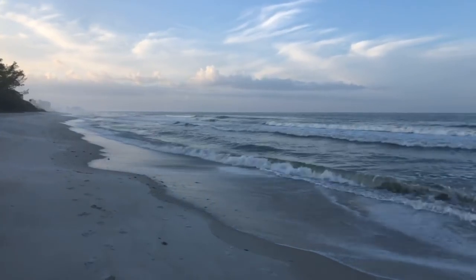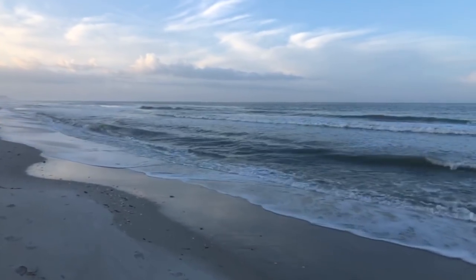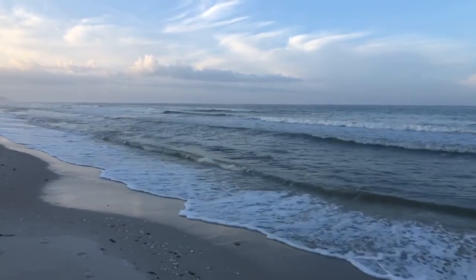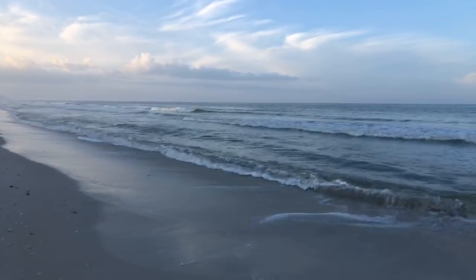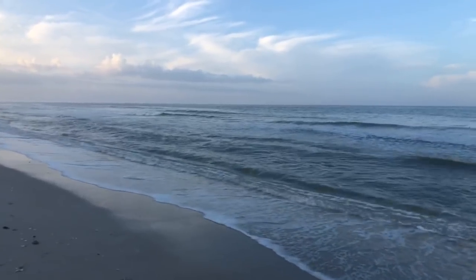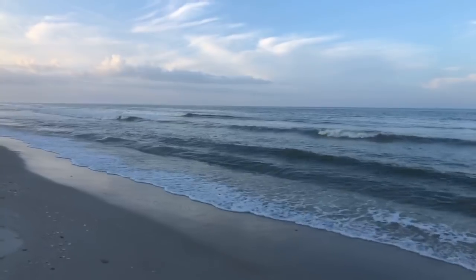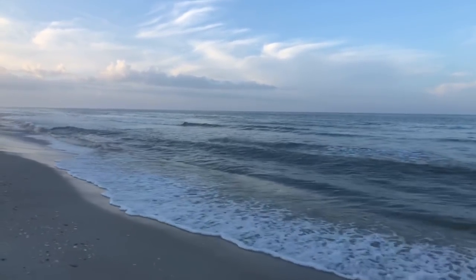Again, we have some pretty nice little waves breaking on the beach here. 73 degrees. Expecting our high to be up around 80 today. Waiting to get the results from the latest red tide tests.